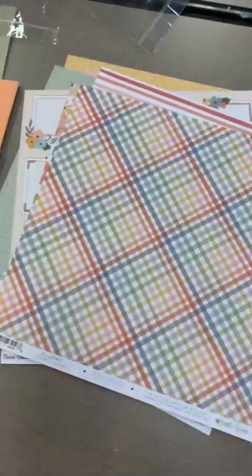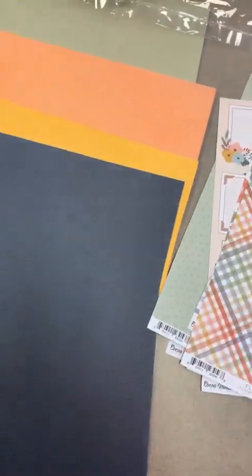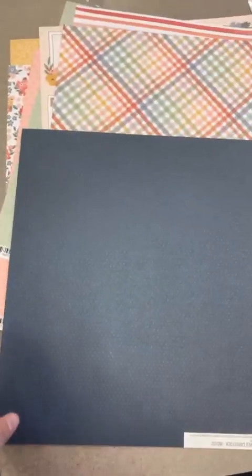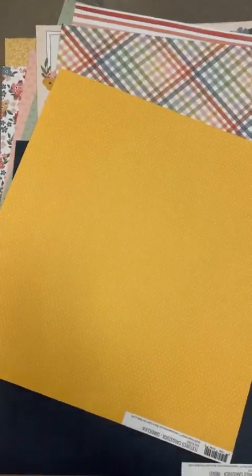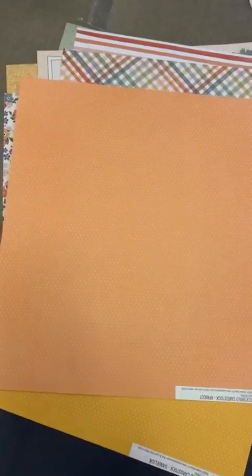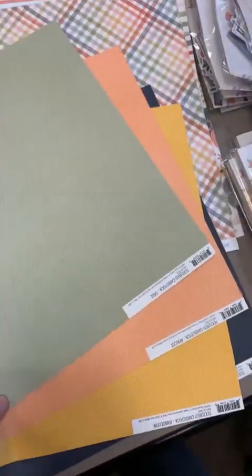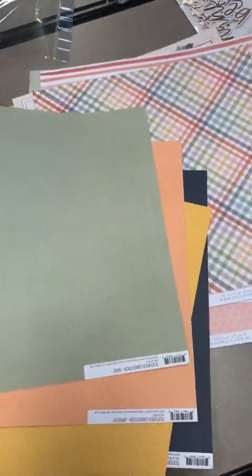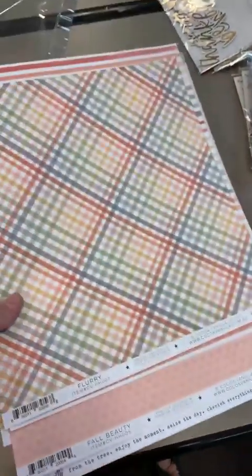Then I pulled some solids from Color Vibe. What I felt looked really good with it was Indigo. Now, there are lots of other ones that would match too. I just pulled a few. Dandelion. Apricot. And the last one is Sage. So those are some solids if you've got those in your stash and you're picking up this line. Or if you want me to add them to your order, we most definitely can do that.